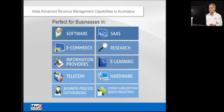So if they're doing this as a service bureau, we have a billing module that takes advantage and fits that industry very, very well. So any of the industries here, especially in software, infrastructure providers, any subscription-based solution fits this module very, very well.